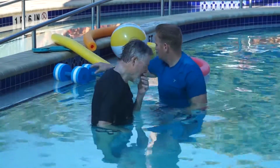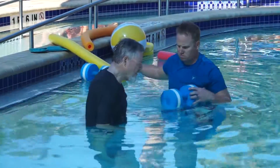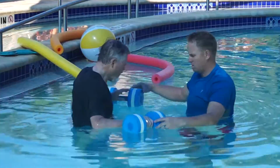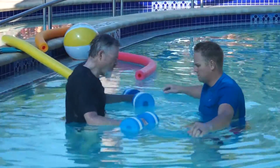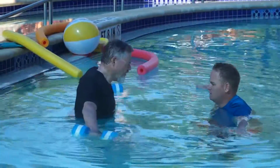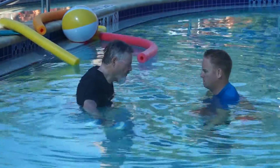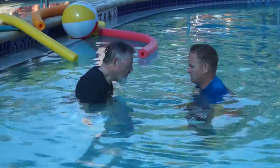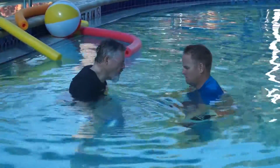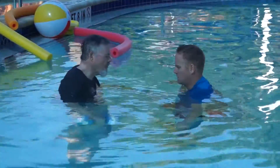Strength and resistance training. Some of the items that we have are flotation devices. When you push the flotation devices through the water, it creates resistance. You have to use a lot of strong muscles to push them down. It depends on the thickness of how much resistance is happening and the rate that you push them into the water.